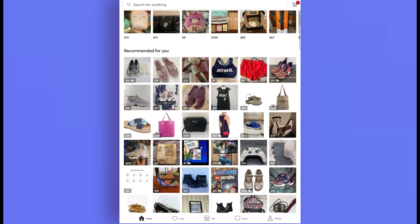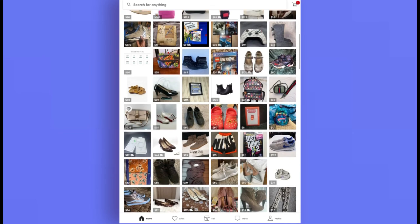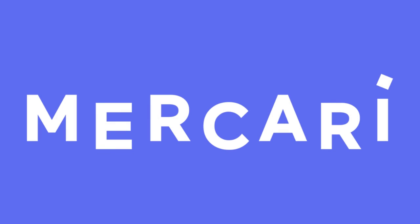So whether you're interested in buying authenticated, name brand, new, or pre-loved, you'll find just what you're looking for on Mercari.